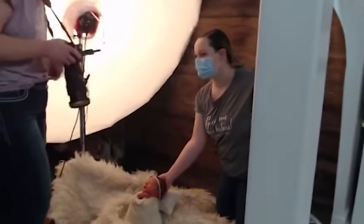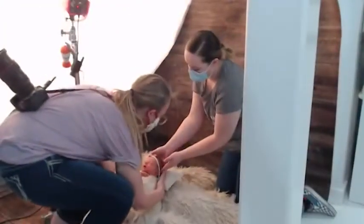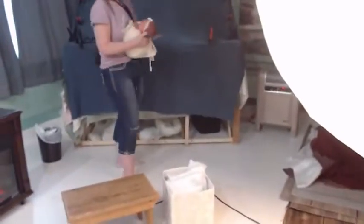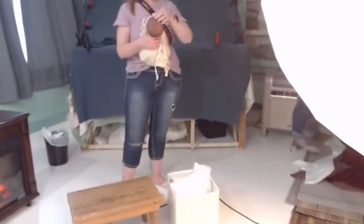I'll focus back on. So I shoot on that. You saw the dog bed. You saw the cat scratcher. I still also shoot on a Shoot Baby beanbag. We're going to move the light over here. But this gives me a lot of poses that I can give mom.